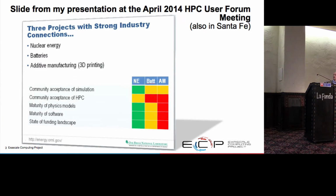I went back and I spoke right in this room 3 years ago at the 2014 HPC User Forum Meeting. And this is a slide I took out of that, and I spent a little time on CASEL. The title of that talk was three projects that have strong industry connections, and the point was that all three had different levels of maturity, and I used that little stoplight chart to give you an idea of community acceptance of HPC, of simulation, the maturity of the models, and maturity of the software and the funding landscape.